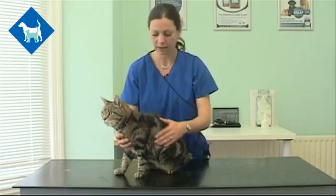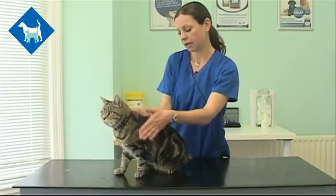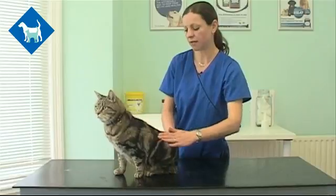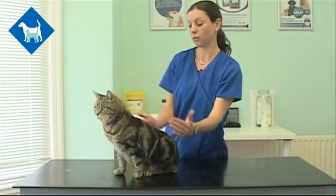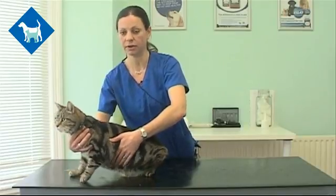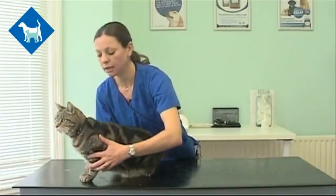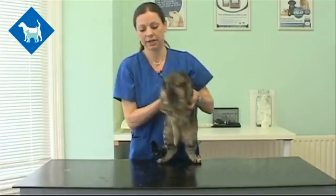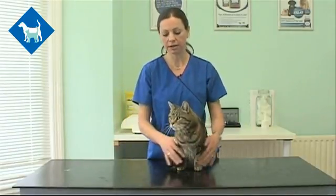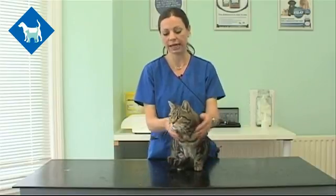And when viewed from above, the cat should have a nice waist, so they should dip in as they come across to the back of the area here, rather than being straight or bulging out. And the abdomen shouldn't be too bloated across the front, just behind the rib cage here. If your pet is overweight, then there are lots of diets out there that can help to reduce their weight. So again, talk to your vet for advice about diets that can help to thin your pet down.